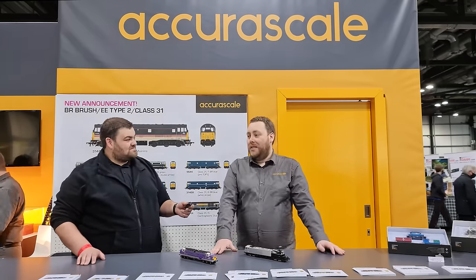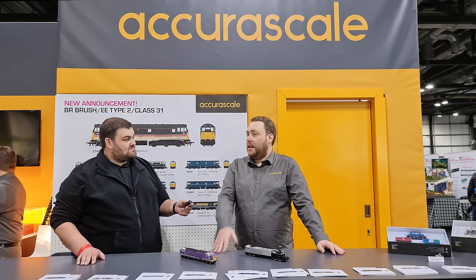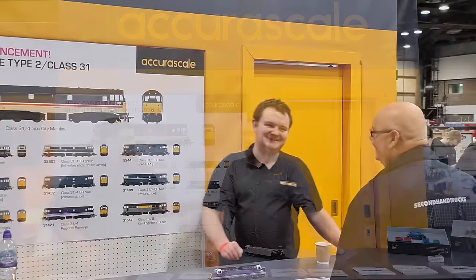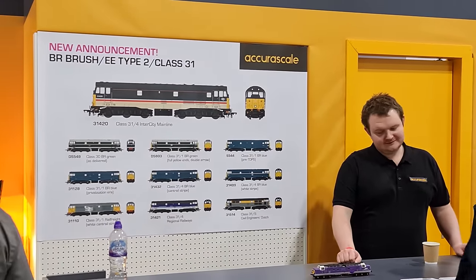So they've gone down tremendously well since we launched them on Wednesday. And we obviously are doing 10 liveries in our first run. And there's been lots of feedback, lots of people saying, well, where's X, Y, Z livery? But we will get around to them too, don't worry about that.